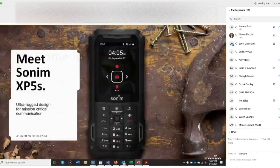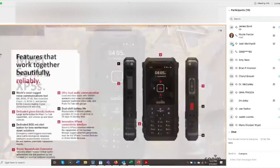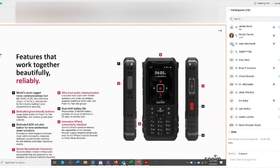So diving right into the XP5S. First and foremost, we are the world's most rugged Band 14 devices. So what that means is, I'm sure you guys have heard this, you have access to the FirstNet network, which makes sure that you're going to have service at all times. You're going to have the best service, even in emergency situations. You're going to be guaranteed to have service across the country.